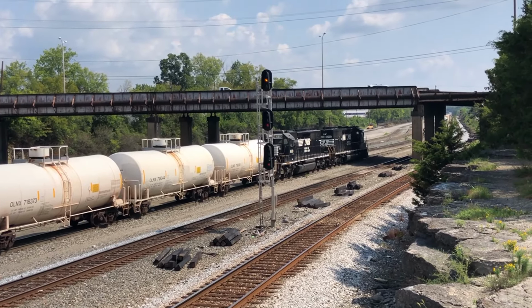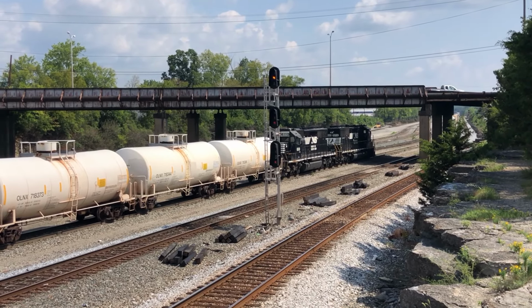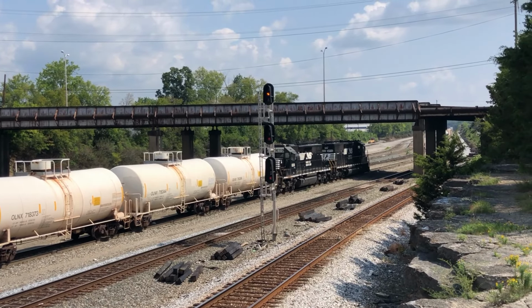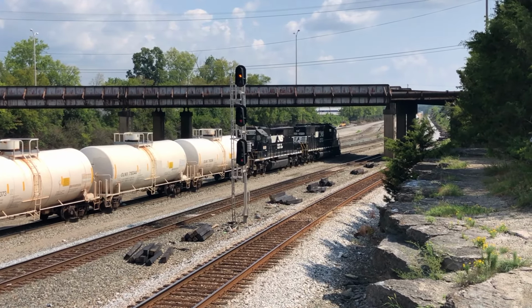Well, I just finished telling you I was going to leave, and the magic has happened again. We got an approach signal on the CSX line, so stick around. I'm going to stay here till I get this CSX train.